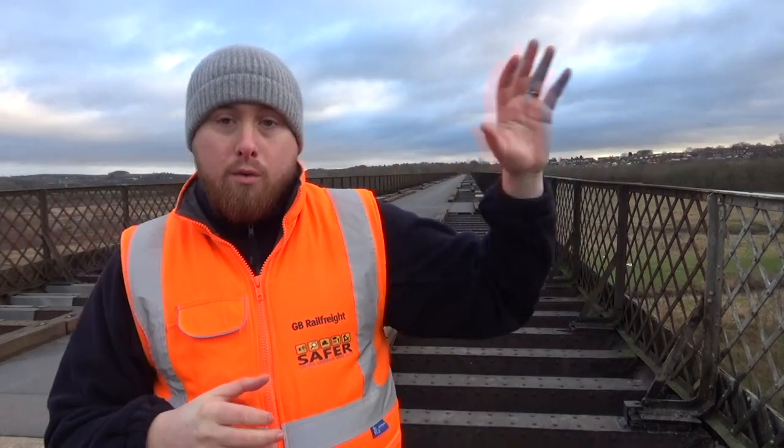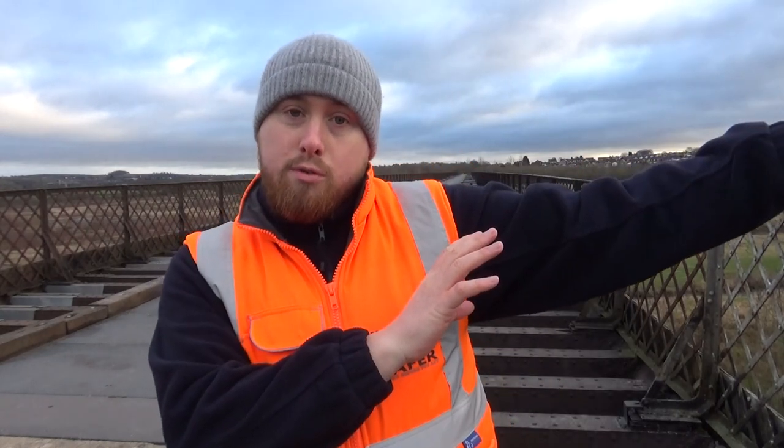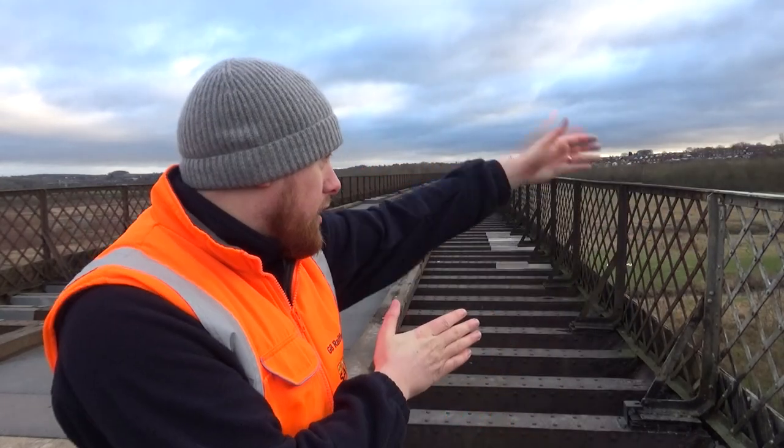To the south, which I'll show you in a second as well, you can see it heads towards Toton Yard. The line curves around to the left, it splits off at Trowell Junction, that goes down to Nottingham, and then obviously you can see Ratcliffe Power Station in the distance. So there's not too many freights due through today, unfortunately, but we'll film what we can. See what positions we've got.